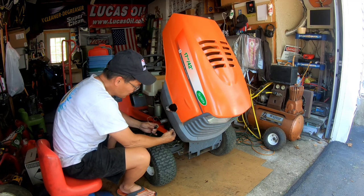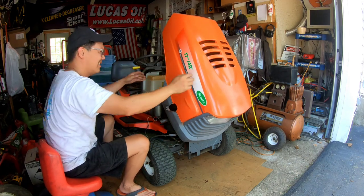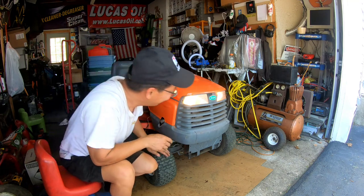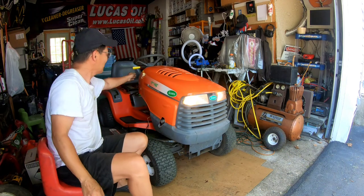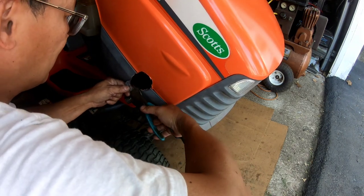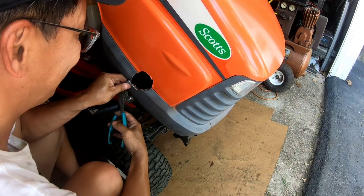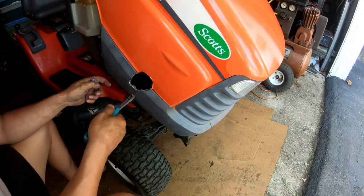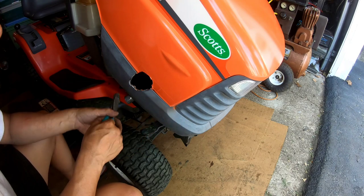So this actually has the thing that comes out of it. Okay, it's connected. Hey! All right. Lightage. Not the prettiest thing in the world, huh? But when the muffler melts more, it'll kind of smooth this out. Good enough.